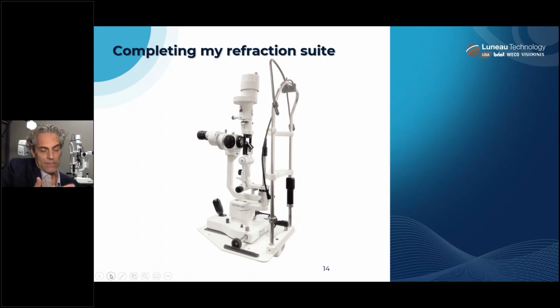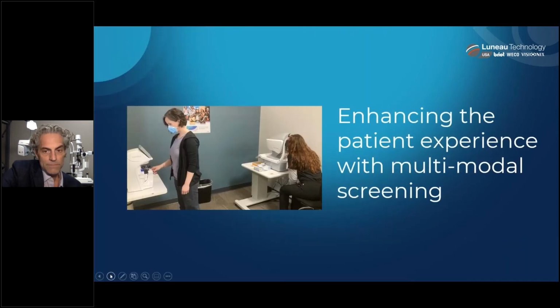I said, you know what? And at this time we were outfitting a new lane. I said, you know what? Why don't we just get the whole lane from you? Let's put in one of your slit lamps. Let's give it a try. And from day one, I was blown away by the slit lamp. And that may sound odd, like what's great about a slit lamp? Well, the optics are amazing. It's a really, really great LED that gives fantastic uniform illumination.